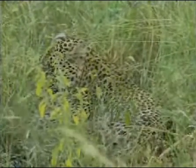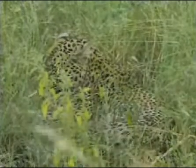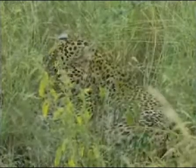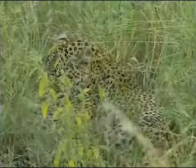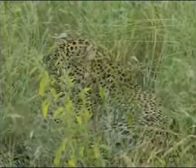It's a beautiful leopard, as I mentioned. This is one of the animals that is very difficult to locate in the area, more especially when the area is very, very thick at this stage. And this is how we got to see the leopard.